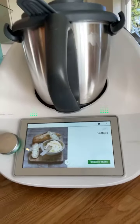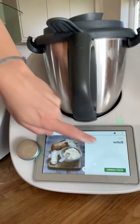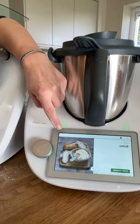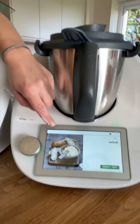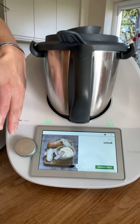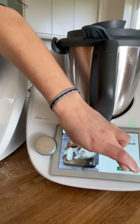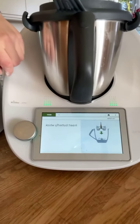And you can see this is the sort of the difference with these machines versus other kitchen appliances. You can see I've got this beautiful interactive touchscreen on here. And this has got access to about 60,000 recipes and counting directly on the screen. So this is why it's ideal for people that can't cook or don't know what they're doing or don't have time to think about it, because it walks you through the recipe step by step. So if I just press start on there, it's going to tell me what to do.